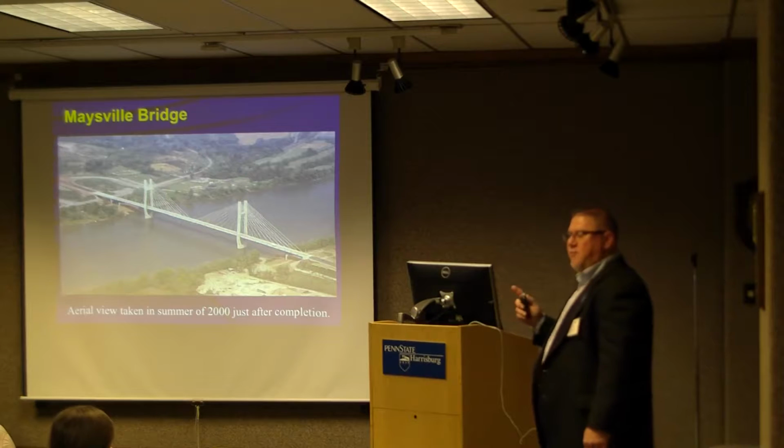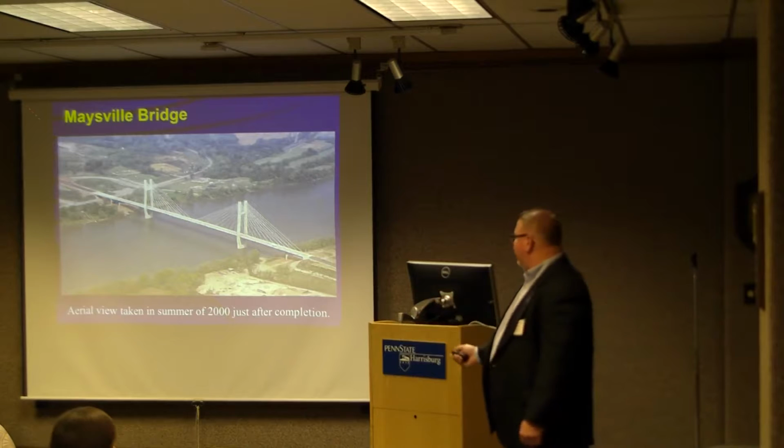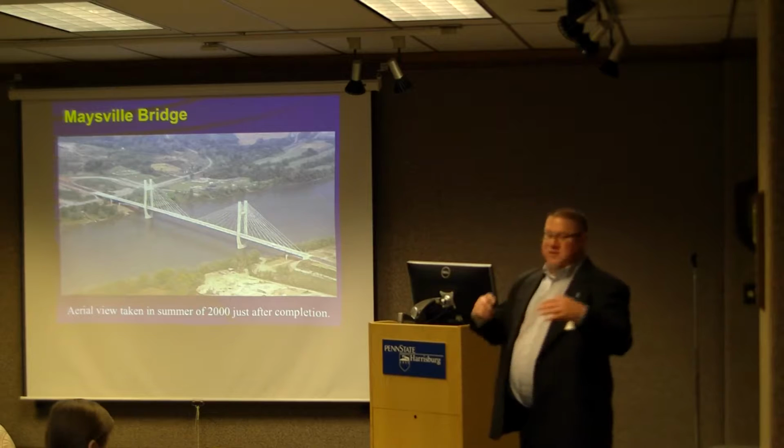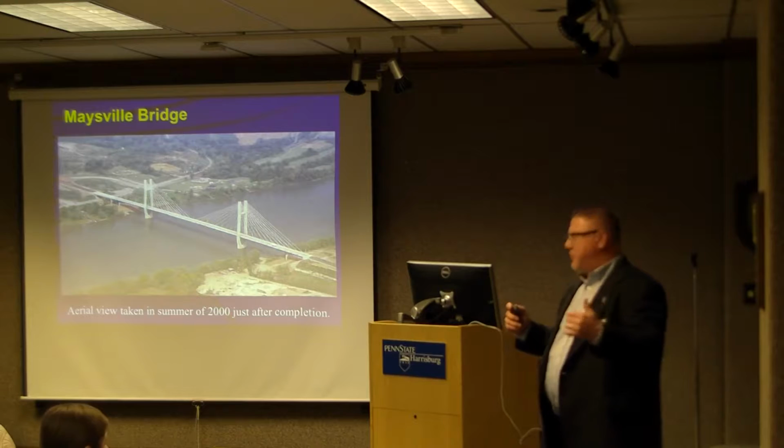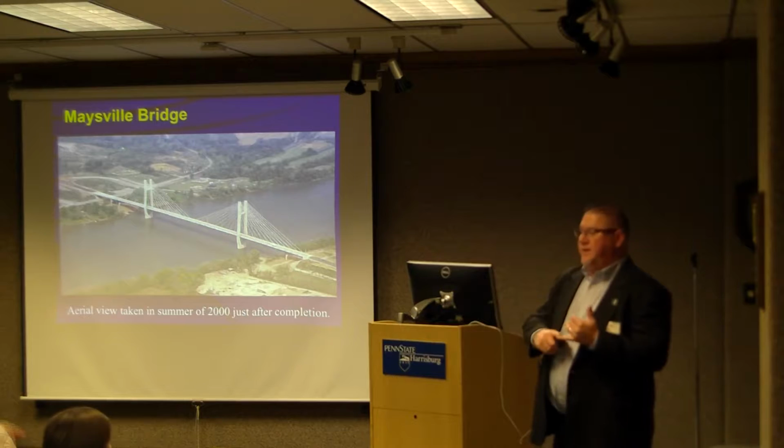And their requirement, we had to have a certain navigational clearance both laterally and vertically. So we had to span that navigational clearance. So when you get to a span of that length, we're now talking specialized bridge types, okay? It's not your everyday slab-on-beam bridges. And so the cable stay bridge was obviously selected, but other bridge types were evaluated.